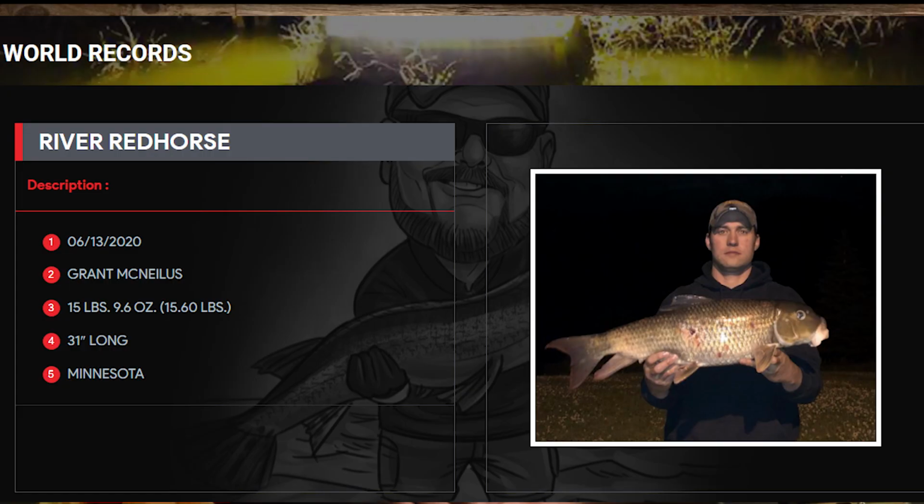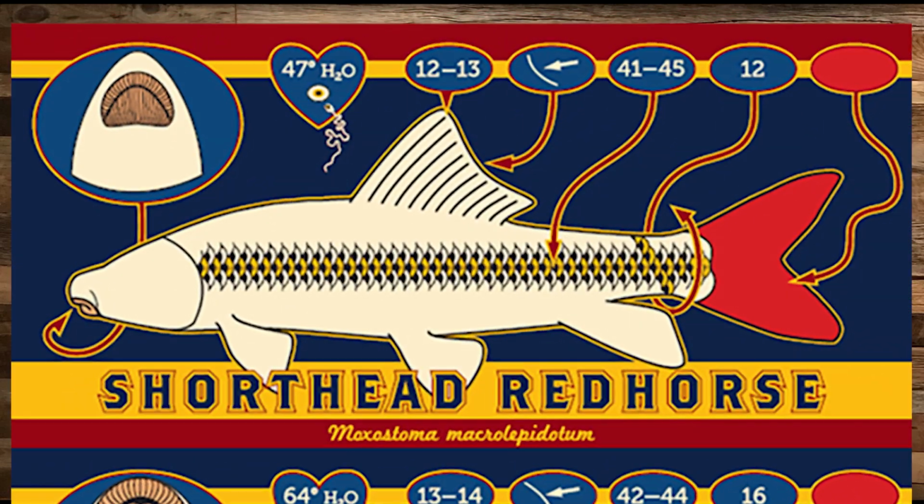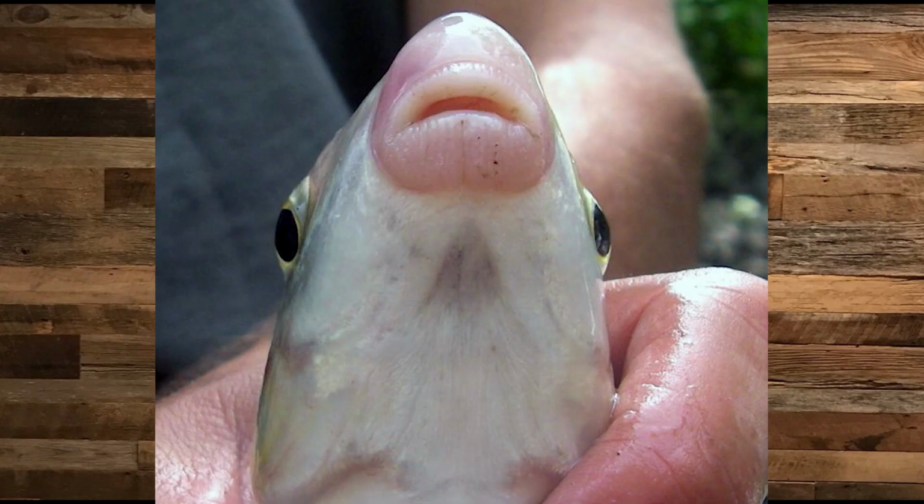The current BAA world record sits at 15 pounds 9.6 ounces and was taken in Minnesota by Grant McNeilis in 2020. The next common Redhorse with red fins is the shorthead Redhorse. This species has a more pointed nose and a much smaller mouth and lips. In fact, the bottom lip runs nearly straight across the mouth and doesn't have a distinct indent like the greater and river species. This fish can also reach lengths up to 29 inches. So a large fish weighing over 10 pounds is possible.